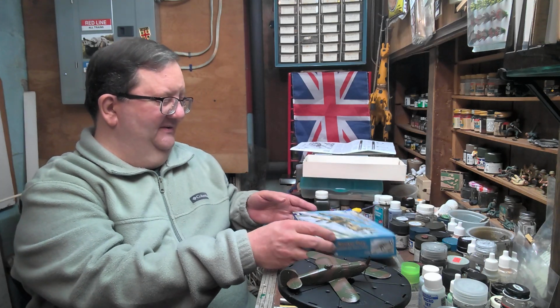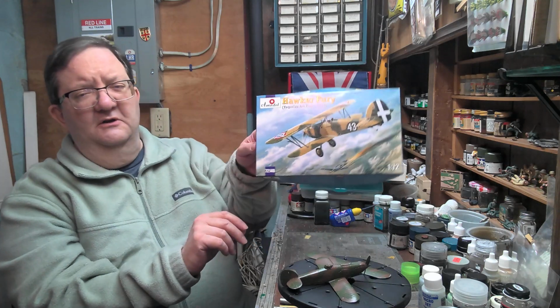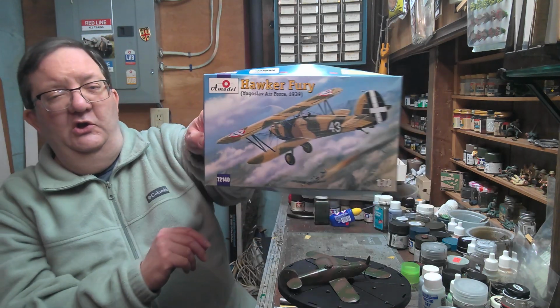Anyway, that is our look at Amodel's 1/72nd scale Hawker Fury.